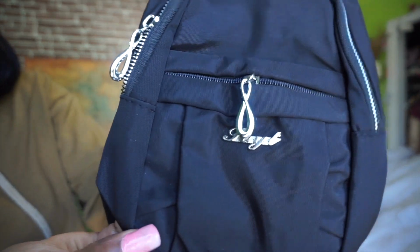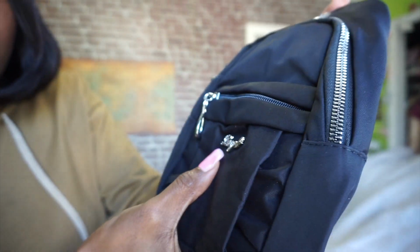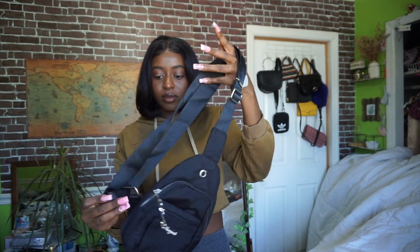Alright, so this black sling body bag is an essential. I have no idea what it says on it. S-O-Y-T. I don't know, but I'm gonna see if I can take that off. But yeah, I love bags like this where you can literally just throw it on your body and not have to worry about your bag. You don't have to worry about it falling off your shoulder, or you know, it's just on you and it's protected.